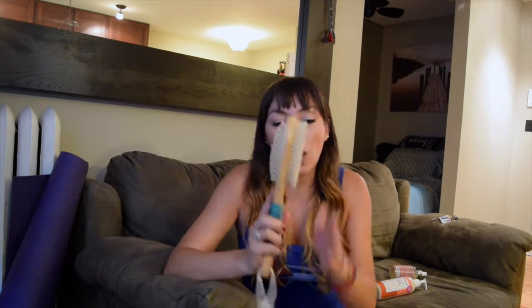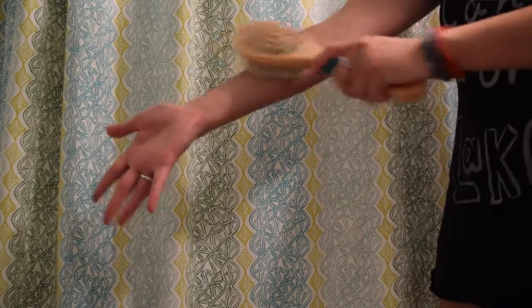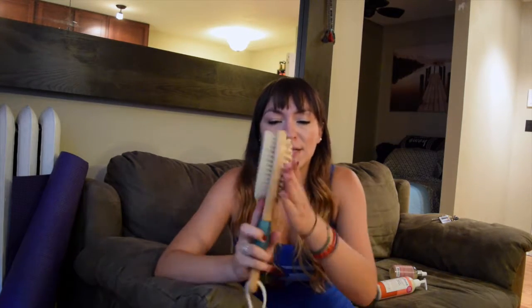This product is a dry brush, and if you haven't tried this out, I'm going to link my video below on how to dry brush. This one I found at Whole Foods, and it was only about $10 or so. It has a little massaging side and then the dry bristle side.